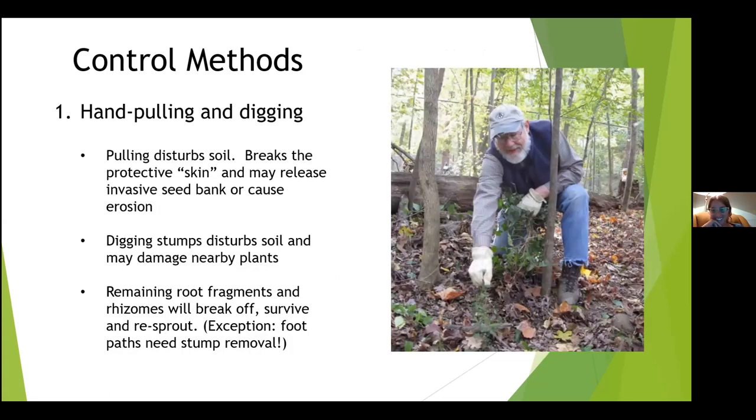So as I just mentioned, hand pulling does disturb the soil. It breaks this protective skin of the soil and can either release an invasive seed bank or cause erosion, or really just create a disturbed environment which invites new invasives in to establish easier. Digging stumps similarly disturbs the soil and can damage nearby plants. And then remaining root fragments and rhizomes will break off, survive, and resprout. So often hand pulling is not the most effective method.